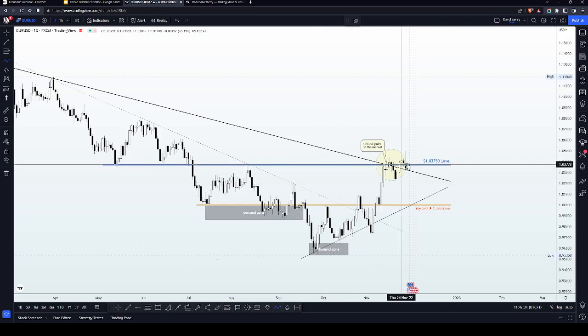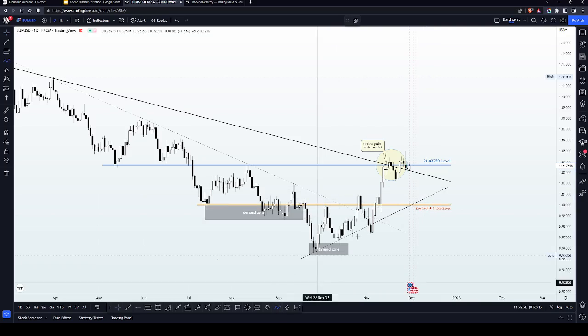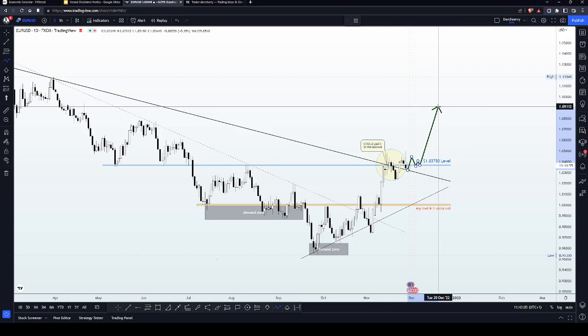Now, in as much as we are looking for selling opportunities here, where price might break down the structure and come back probably into the $1 mark area, at least in the meantime, we should not ignore the possibility that price might continue to the upside here. So for price to go to the upside and for us to buy, I want to see price climb above the 1.03750 level, followed by buying pressure right above or around the 1.03750 level to give me a signal that we might be going for a bullish momentum here.